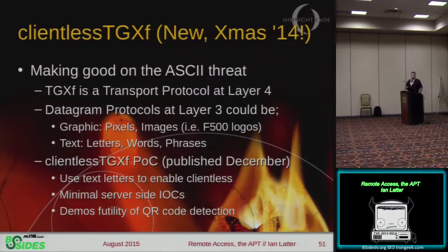So the datagram at layer 3 can be anything. It can be pixels, it can be Fortune 500 logos. I'd love to see people filter off Fortune 500 logos. It could be letters, words, or phrases. I've chosen some ASCII zeros and ones. In this case, the letters using text letters means I can also make it clientless, so I don't need to drop a binary. I can now do it in bash.